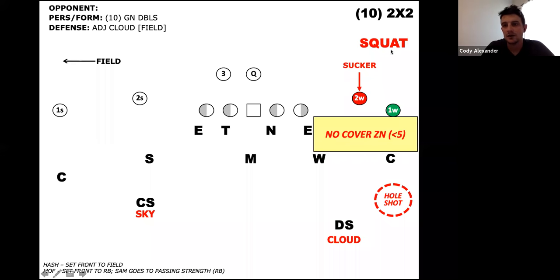Okay. So 1, we're going to play squat technique. The thing that we've been seeing a lot now is people know that we're running cover 2 to the boundary. And so they're trying to get that hole shot right here. Or what they're trying to do is bring that guy inside and run this guy in and out to get him to trigger. So what we do is we tag it with squat. Now, I don't call squat from the sideline. I tell the kids, hey, our cloud coverage this week is going to be squat.